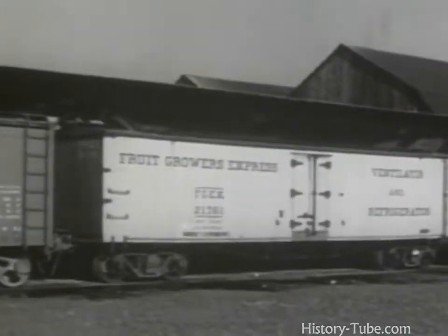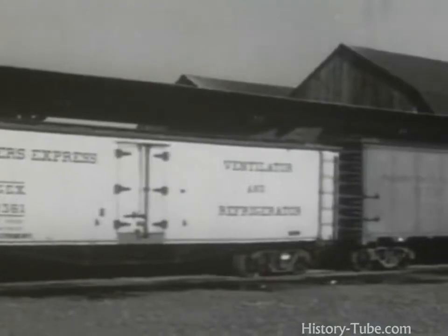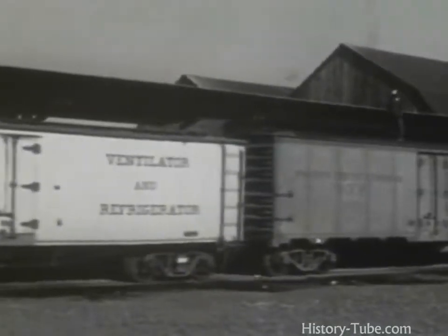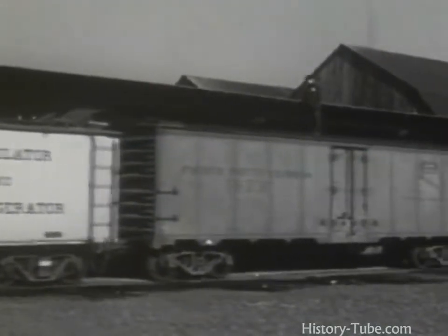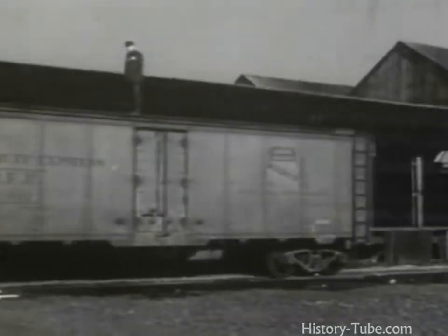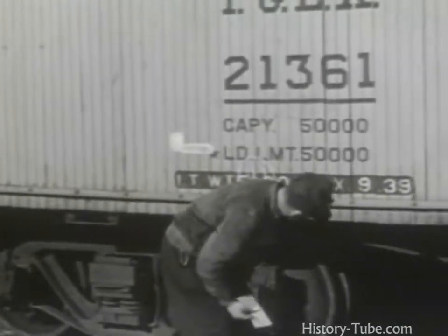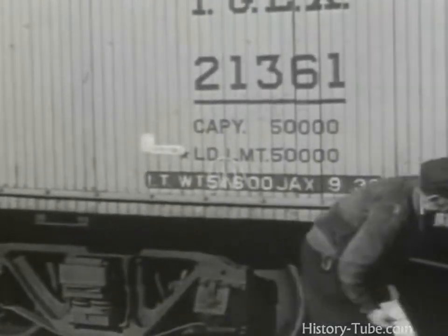After cars are unloaded, they are pulled into the yards for inspection. Here a string of them are going to the yards to meet the keen eye of the inspector. Cars are carefully inspected at regular intervals. When something wrong is found, the car is tagged.